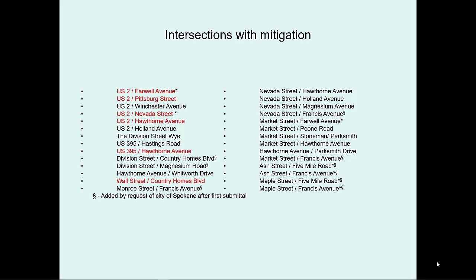There was no mitigation needed at any of the other intersections. So I want you to keep that in mind as we're talking about what we need to include in the traffic study that hasn't already been thought of in our meetings with the agencies.